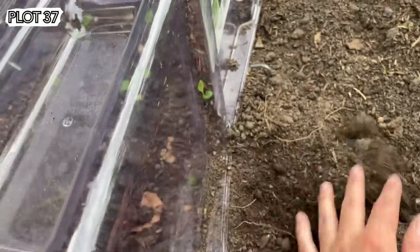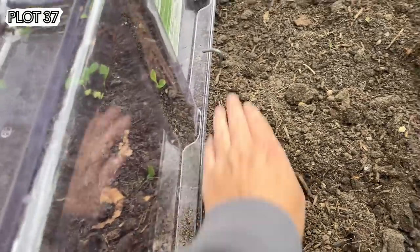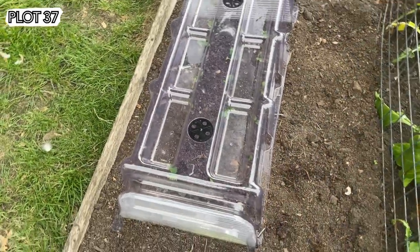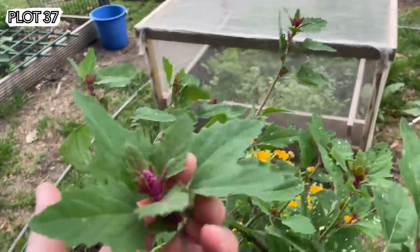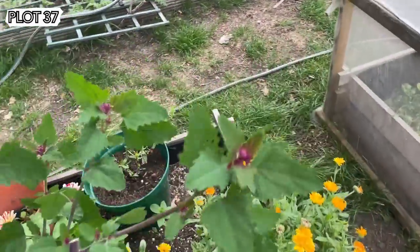The tatsoi is still under their box though, although whoever's been digging has been having a go at the side of that box. I can't tell you how annoying that is. I'm going to put some dill in some pots. Tree spinach looking fantastic over here. It's just starting to go to flower, so I'll probably strip that off.